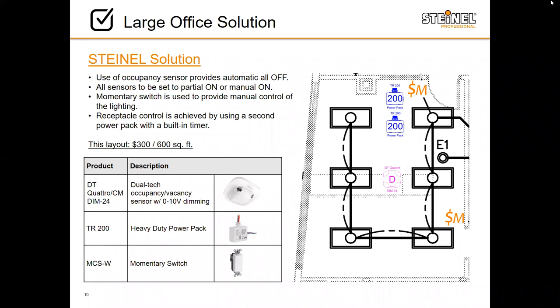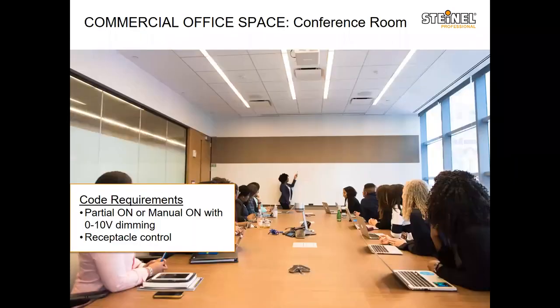Yes. Do I have two outputs from the sensor? Can I achieve receptacles on occupancy and lights on manual or on vacancy? Yep, scratch that. You just explained that. Sorry, yeah, I'm catching up. Yep. Okay. Very good. All right. Let's move along then.